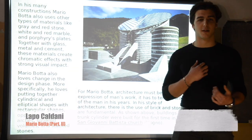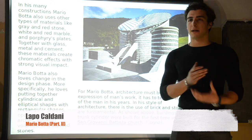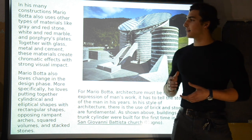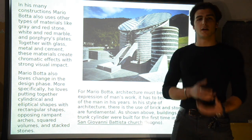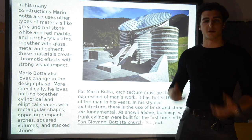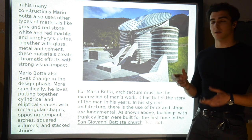Okay, nice to meet you, I'm Lapo. I'm going to talk further about Mario Botta, as my classmate said. The principal material that Botta used in his constructions is brick. But he also used other kinds of materials you can see in this picture. He used grey and red stone, white and red marble and porphyry plates that mixed together are able to create a chromatic effect with a strong visual impact.